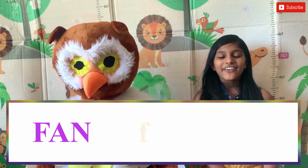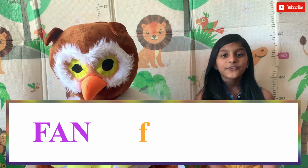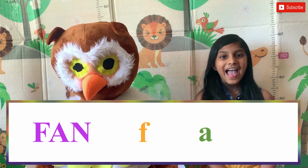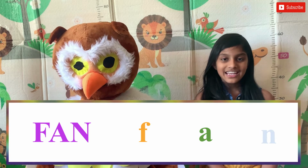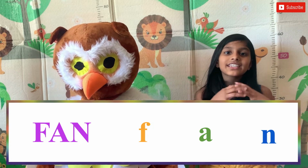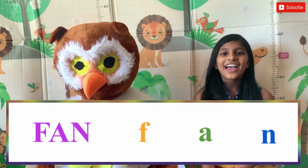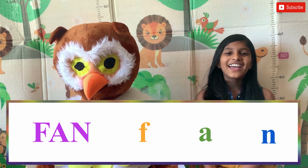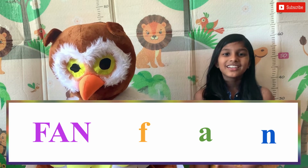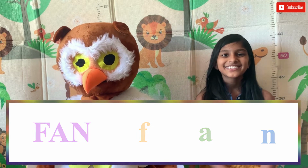The first letter is F. F makes the sound F. The second letter is A. A makes the sound A. The last letter is N. N makes the sound N. Combine the letter sounds together. F-a-n. F-a-n. Make it faster. F-a-n. Fan.